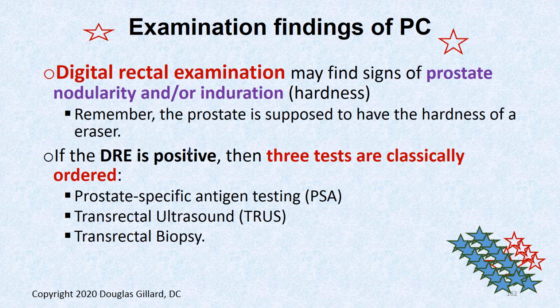Examination findings continued. Digital rectal exam may find signs of prostate nodularity. We talked all about that, a hard prostate or nodular prostate. Remember, it's supposed to have the consistency of an eraser. We already talked about that. And if that DRE is positive, remember there are 3 tests that have to be classically performed. The PSA has to be ordered by somebody. The transrectal ultrasound and the transrectal biopsy all have to be done.